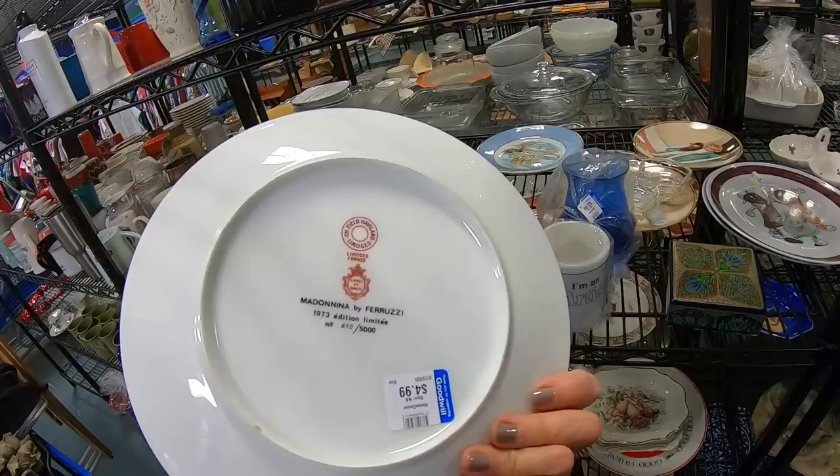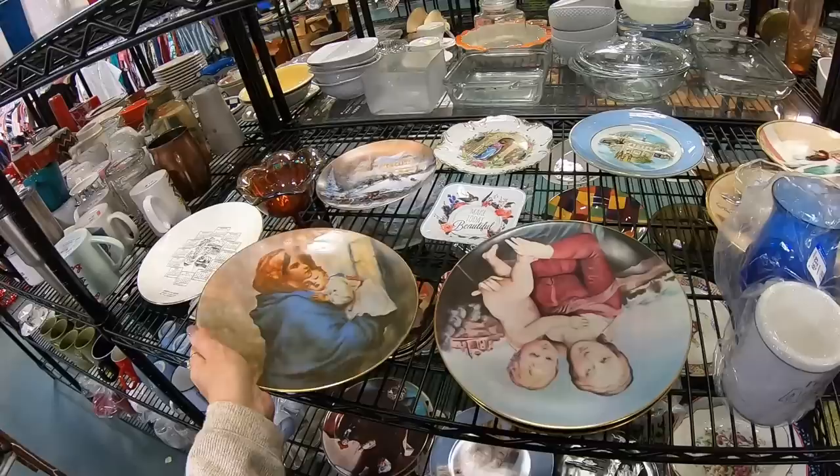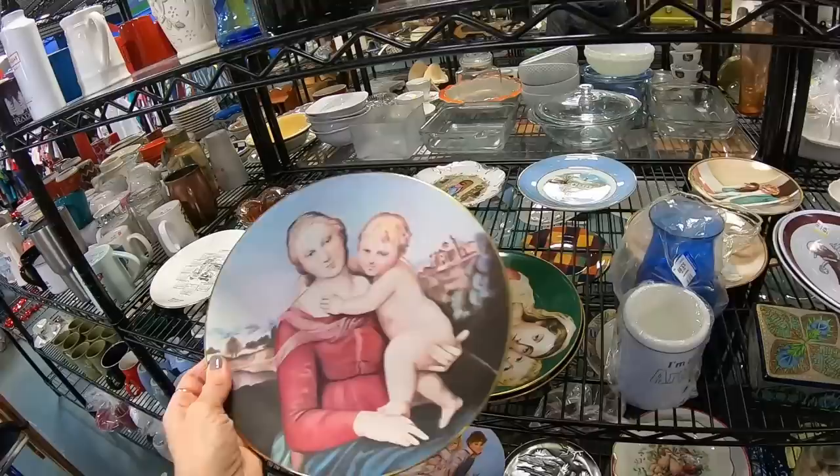These are Limoges, Haviland, I believe. Yep, Madonna and Ferruzzi. So it's a limited edition decorator's plate. I think this is Raphael. Don't quote me on that. And there are beautiful plates here. I mean, they're just gorgeous. Unfortunately, if they did $9.99 each, it would be a lot.